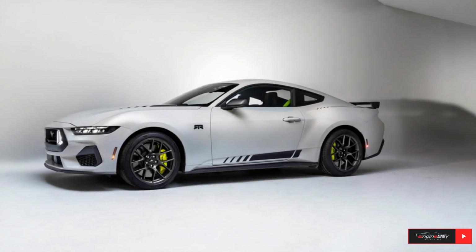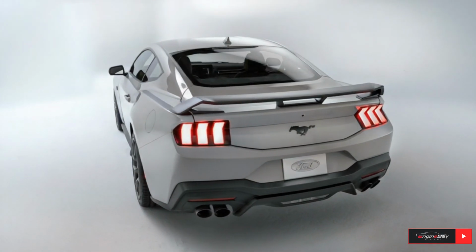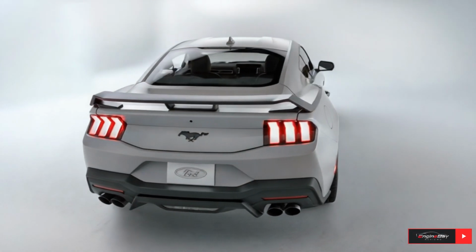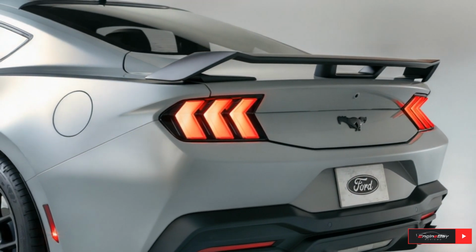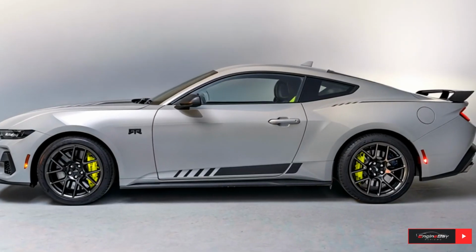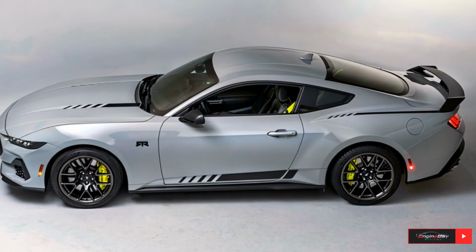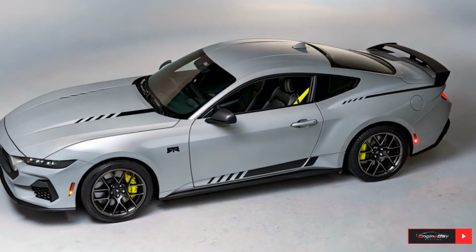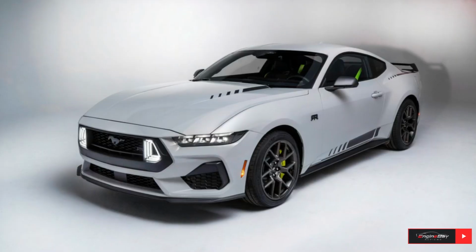If you like Mustangs with attitude, this one's going to get your heart racing. We're talking about the 2026 Ford Mustang RTR, the first factory-backed Mustang co-developed with an outside partner in decades. Built to slide, burn tires, and blur the line between street legal and track ready. Let's break down what makes this special edition so exciting.